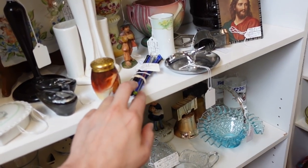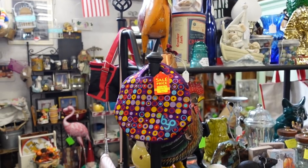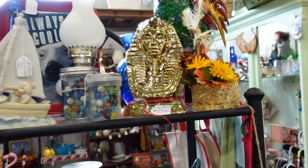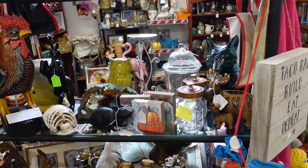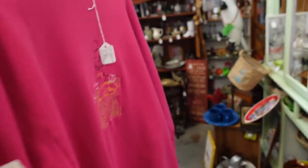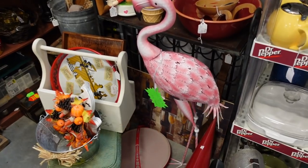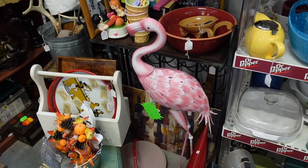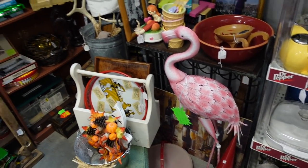Swizzle sticks. Oh, swizzle sticks. This is an interesting booth. I don't really remember. There is King Tut. Beautiful. It seems like a lot of this mall has... they have 48 on that flamingo. That's a big one. I do like that one. I don't want to pay that at all.